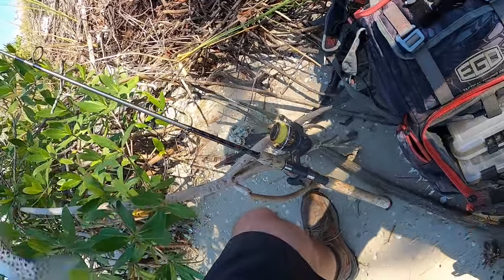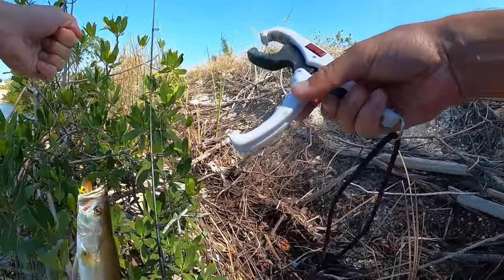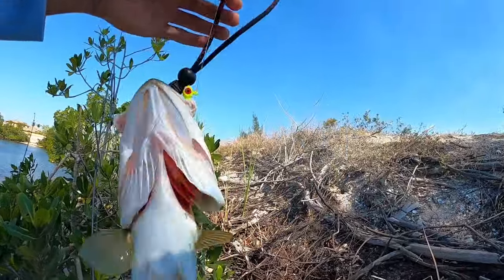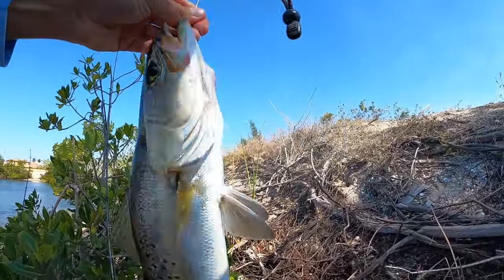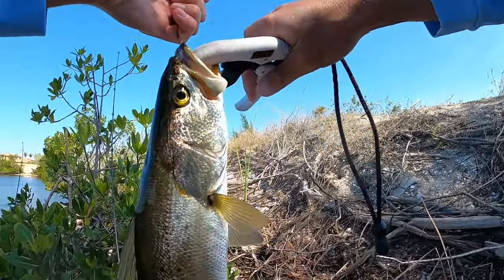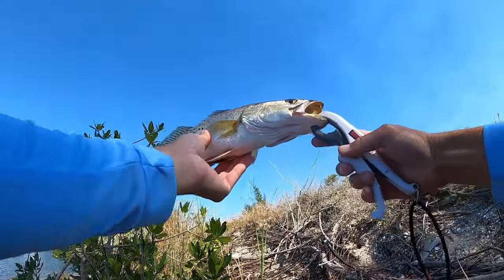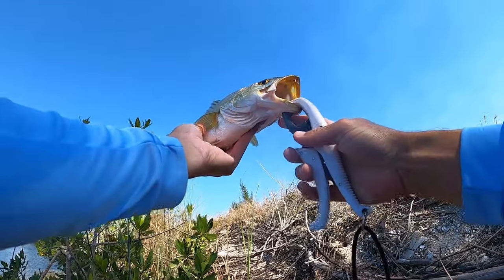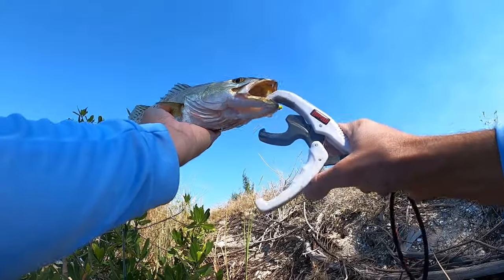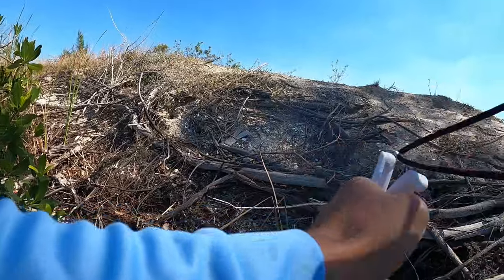First fish I caught today, it's been pretty slow. Wasn't able to come over here earlier, unfortunately. Come on, fish. He is very fired up. Yeah, that's a nice trout. Come on. Gotcha. Oh, yeah. That is very nice, very healthy looking fish. All right, I'm going to get a couple pictures of this guy and I'm going to let him go.